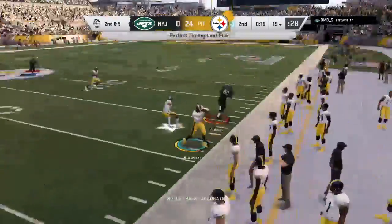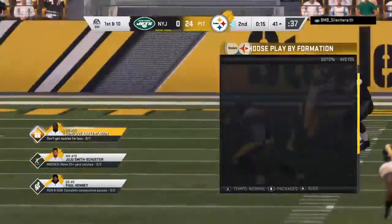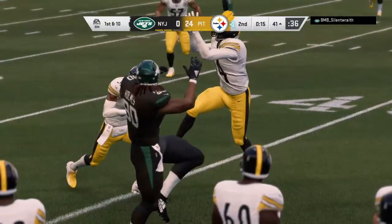Cash. He rifles one that's intercepted. Picked off around the 41. The Steelers take over first and 10 at the 41-yard line.